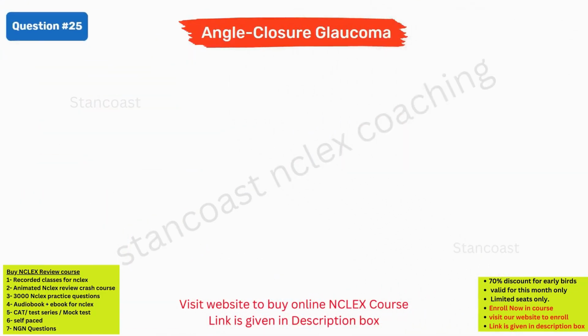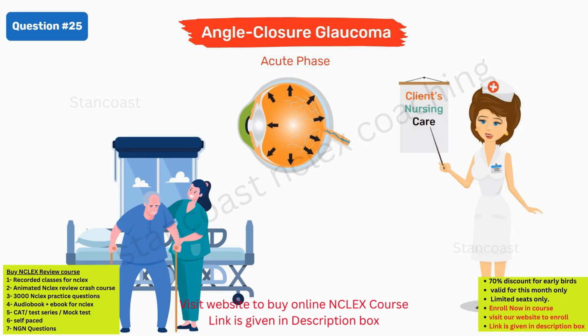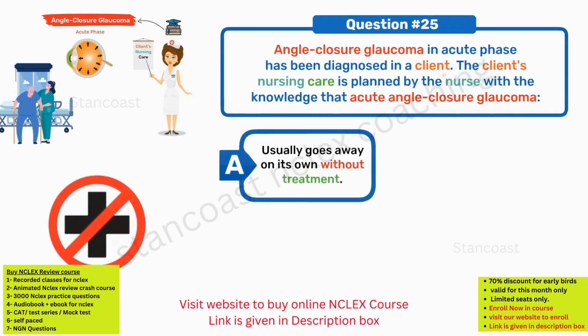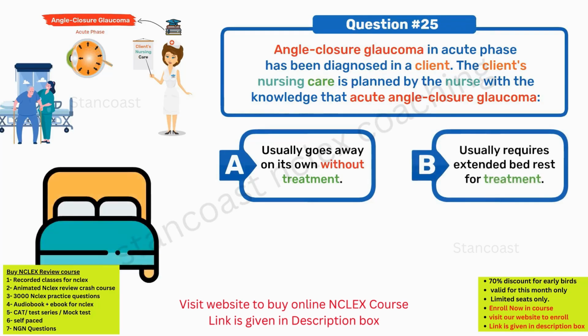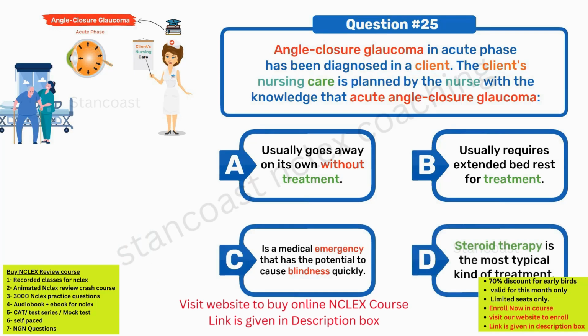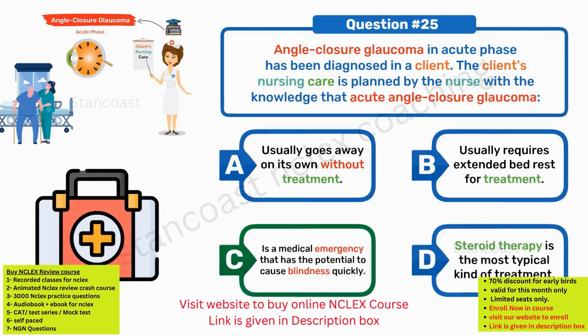Angle closure glaucoma in acute phase has been diagnosed in a client. The client's nursing care is planned by the nurse with the knowledge that acute angle closure glaucoma A. Usually goes away on its own without treatment. B. Usually requires extended bed rest for treatment. C. Is a medical emergency that has the potential to cause blindness quickly. D. Steroid therapy is the most typical kind of treatment. Correct answer. C. Is a medical emergency that has the potential to cause blindness quickly.